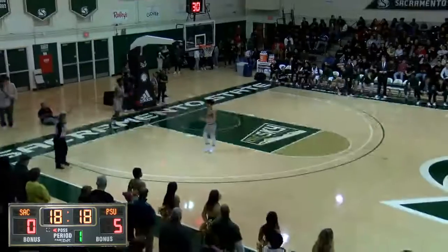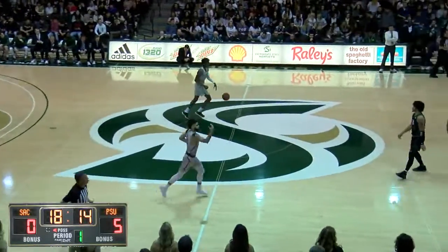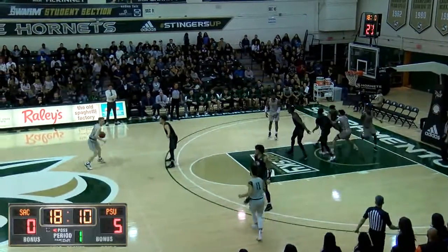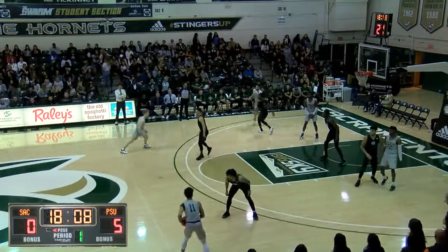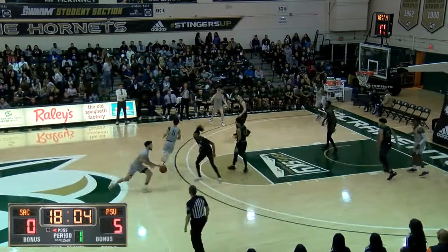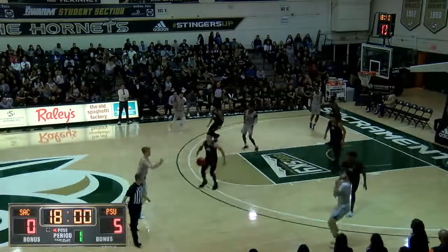Ball will be entered in the backcourt for the Vikings by Alonzo Walker from Toronto. 9 of the 14 players on the overall roster for the Vikings are transfers from either JC or other universities. Hornets have more of a high school up roster. Vikings on offense, far side of the floor. Golden.